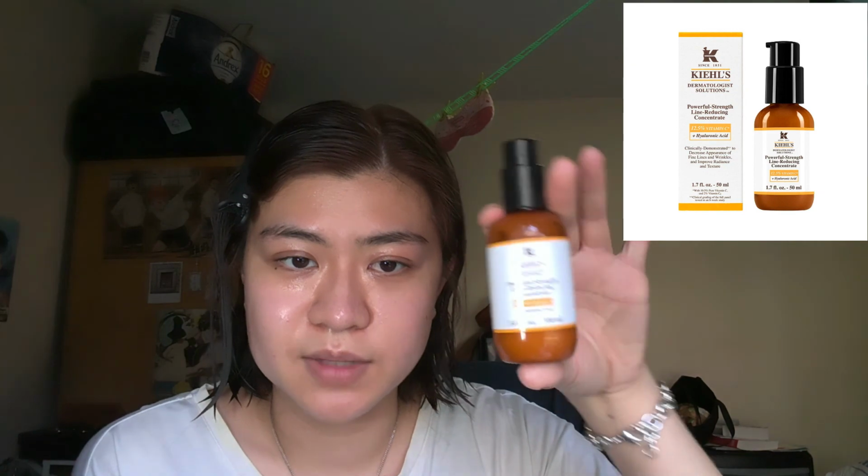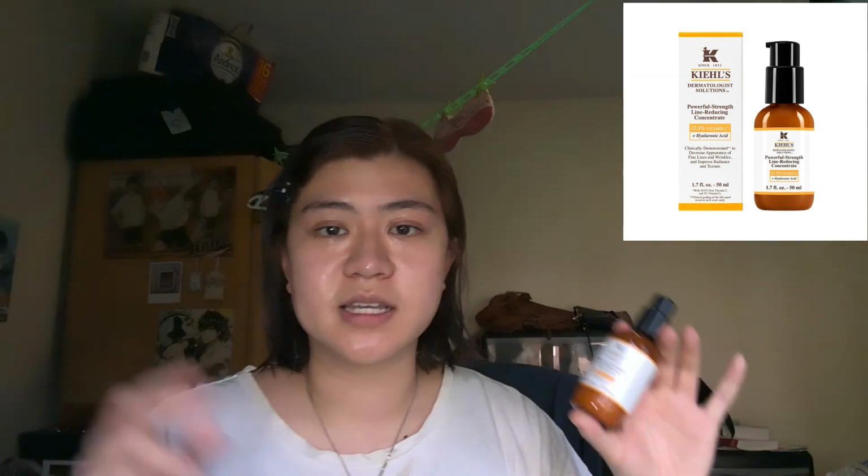Now, as I said, your neck is another face. So for some of you who struggle with lines on your neck like me, I am literally born with lines on my neck. So I have these aging-looking lines since I was 2. So basically, I'm going to introduce you to something interesting. It's the Kiehl's concentrate. It says it's to reduce lines, but when I looked online, it says that it helps with discoloration on the face. That's why I got it.